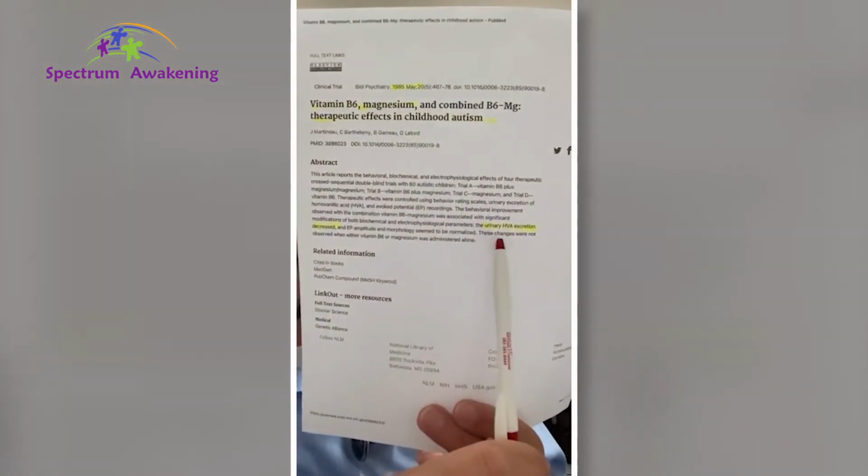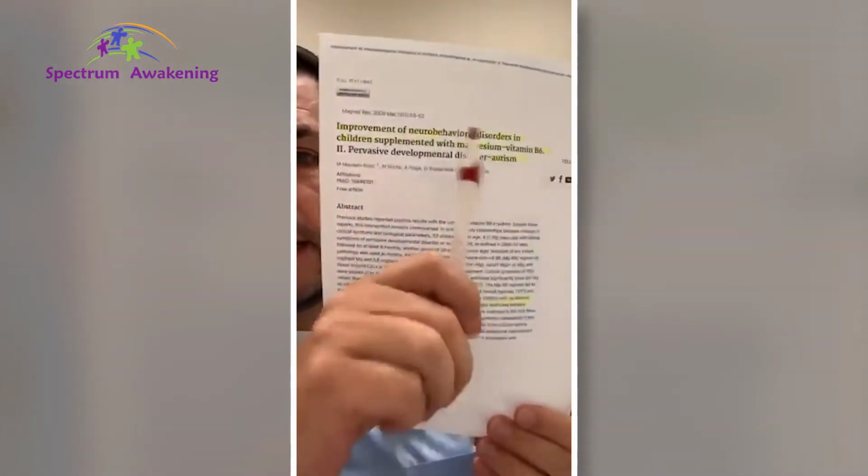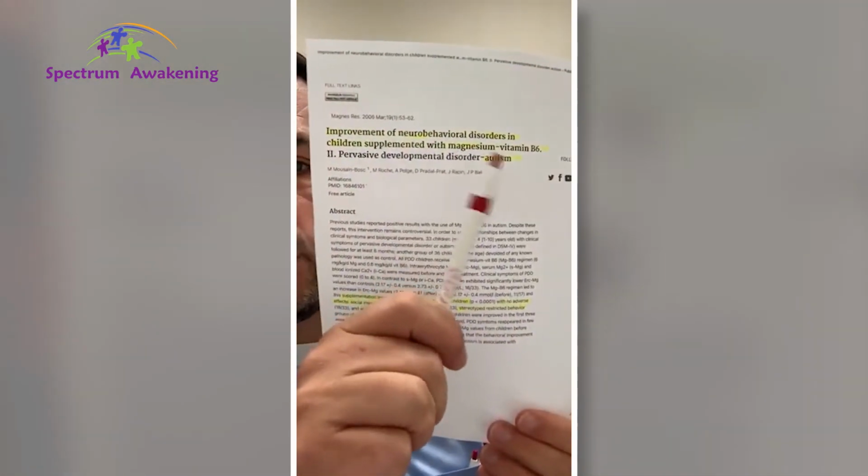It also increases urinary HVA excretion. That is an organic acid of adrenaline. So remember, adrenaline and all the brain chemicals convert to organic acids and leave. HVA is that adrenaline organic acid. So the research is showing that it's pushing this stuff out. Here's another research study. Improvements of neurobehavioral disorders in children supplemented with magnesium, vitamin B6 with autism.